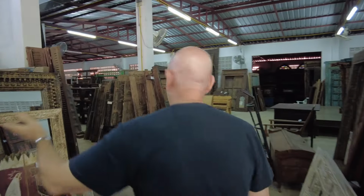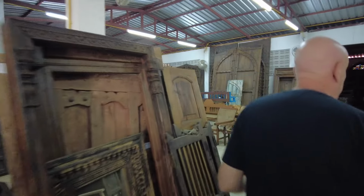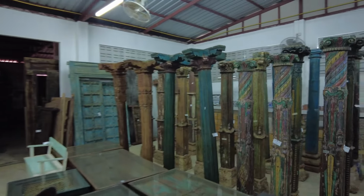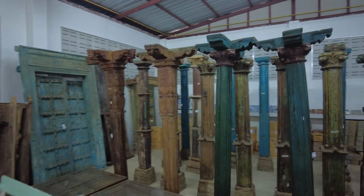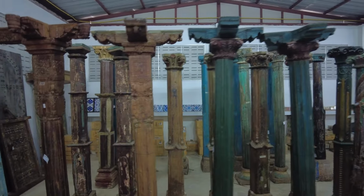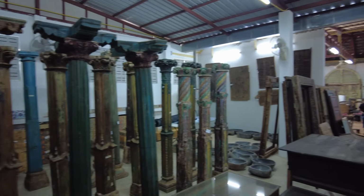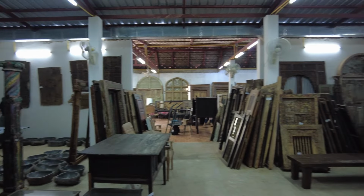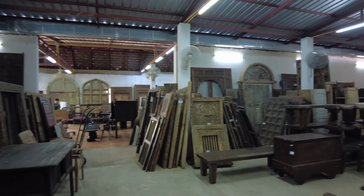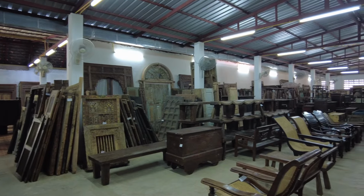We've got architectural elements, doors, we've got arches. If you want to build houses, I've got 13 doors in my home that my wife and I picked. We've got columns. I'll put a bit of light in my hand. It's a real treasure trove, huh?